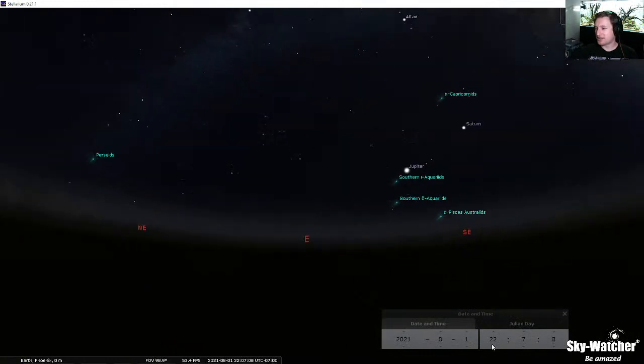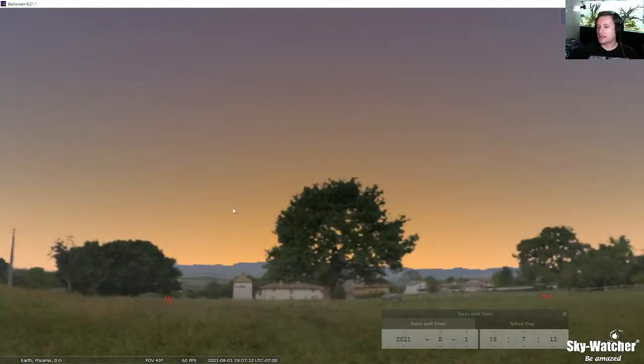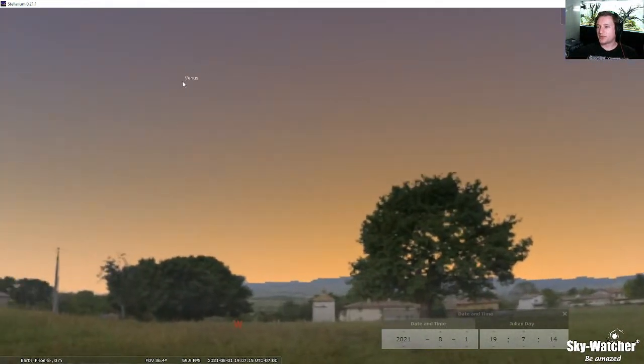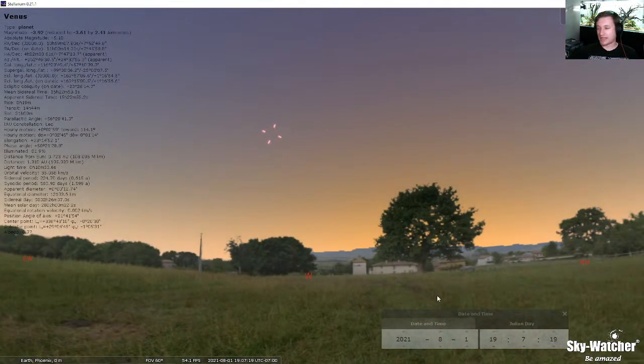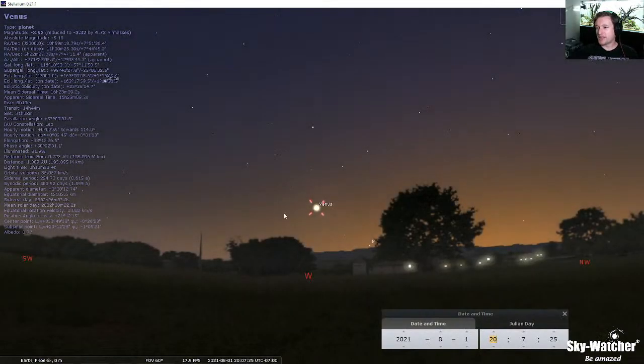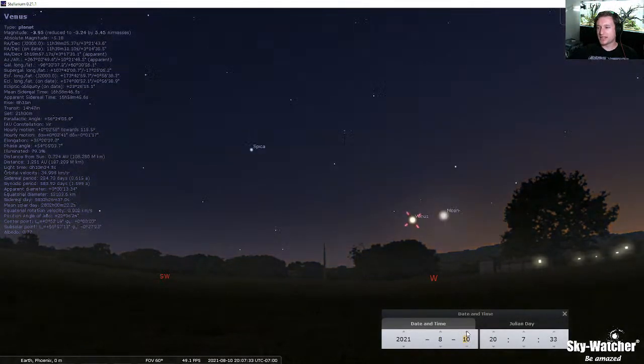Let me get my program here. This is east. There we go. Venus is right up here. Almost due west. This is right around 7 o'clock p.m. It will be visible still till about 8:30-ish. But throughout the month, it's going to start moving more to the southwest.